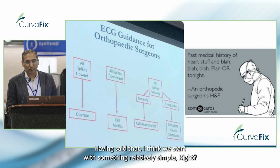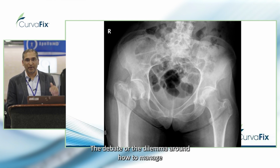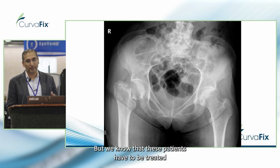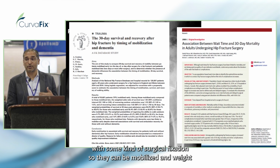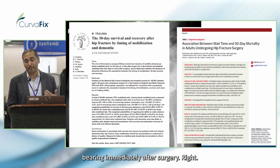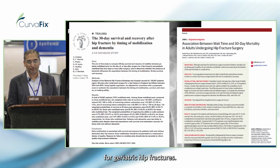Having said that, I think we start off with something relatively simple, right? Everybody knows what to do with this, right? This is a fragility fracture in an elderly patient. The debate or the dilemma around how to manage and treat this is fairly straightforward at this point, right? We know that these patients have to be treated with some kind of surgical fixation so they can be mobilized and weight-bearing immediately after surgery, right? We know that time to surgery and time to mobilization matter for geriatric hip fractures.